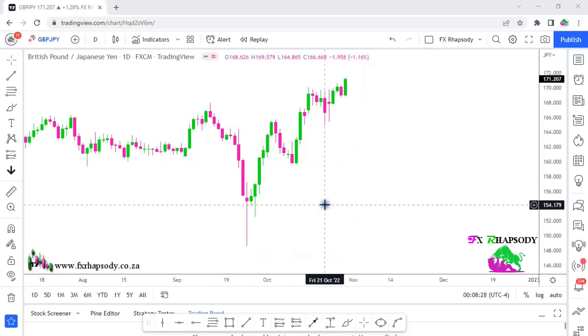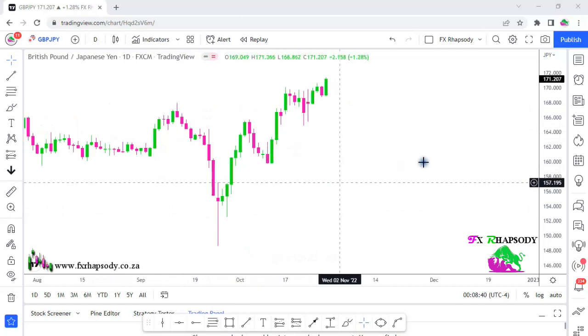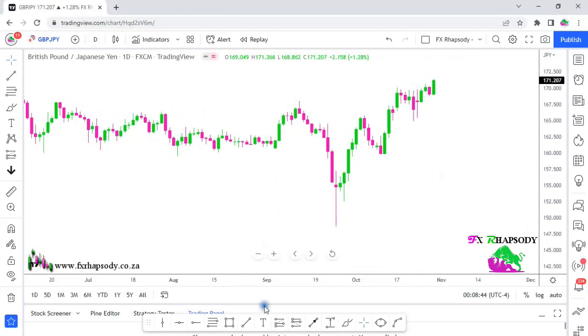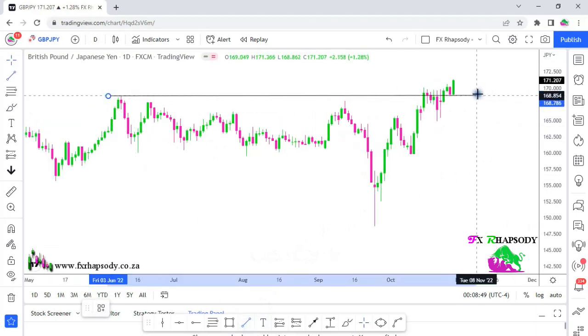Okay, so let us hit the chart. We're looking at the British pound, Japanese yen. We're doing top-down analysis. We're starting off on a daily time frame, and then we're going to move our way to the hourly. On the daily time frame, what we can see is some nice previous resistance being broken. I'm just going to zoom out a little bit, and that's the line that we're looking at. Eventually we can see this liquidity being tapped.